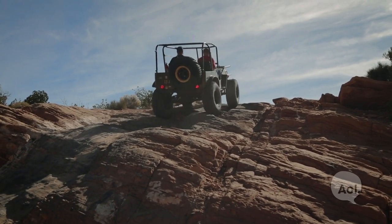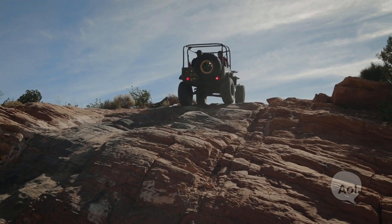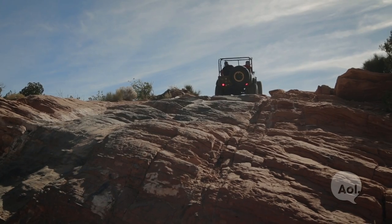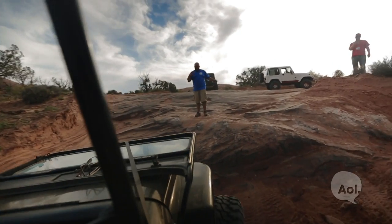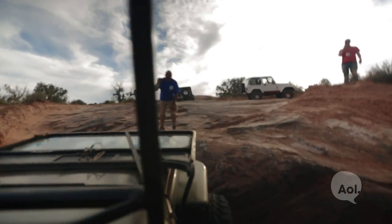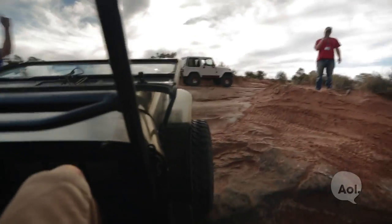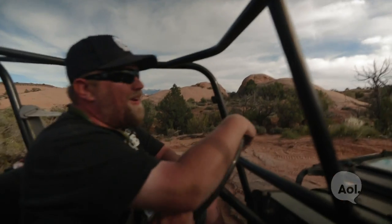For me, the Jeep Jamboree, in part, is an opportunity for me to come out here and run these trails with support. A lot of people refer to this as rock crawling. And so the key is traction and control. And you do that with suspension, gearing, and differential lockers. Climbs right up it.